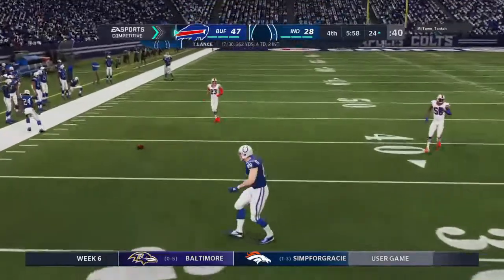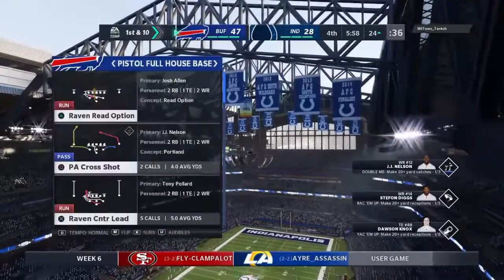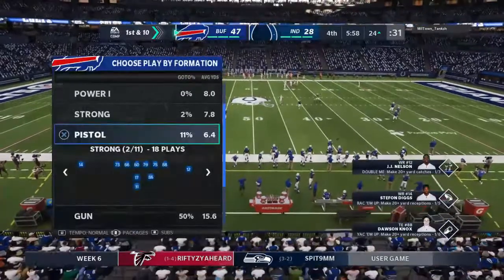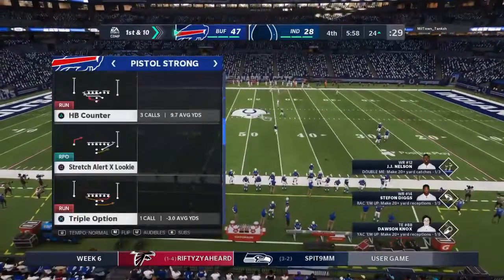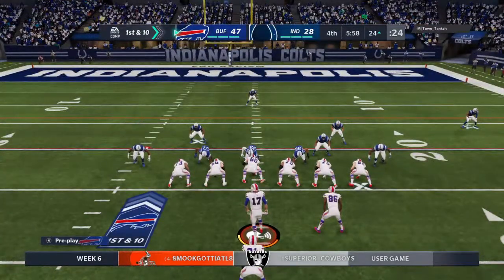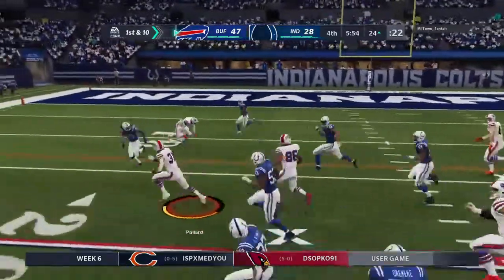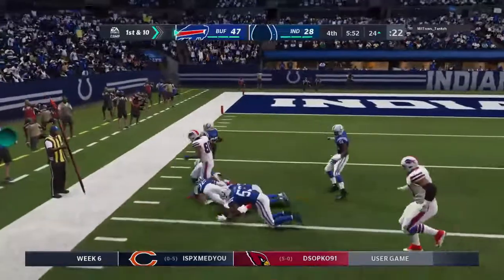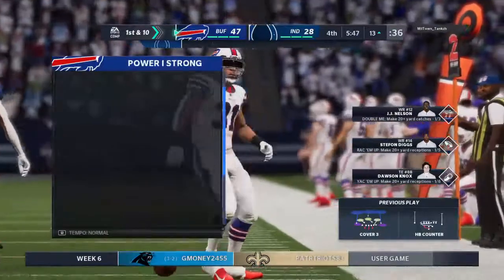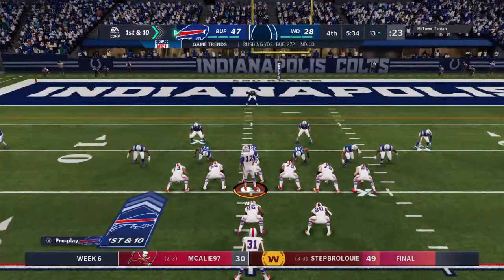Now they go for it on 4th, but this one is going to wind up incomplete. The Colts unable to convert here on 4th down. And the Bills are going to take over in excellent field position. On first down, Pollard. And down inside the 15 he goes. 10 yards there to start the drive, and just enough by about the length of the football for a first down. First down, Bills.